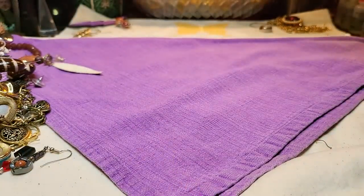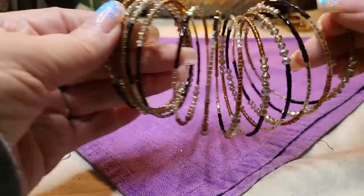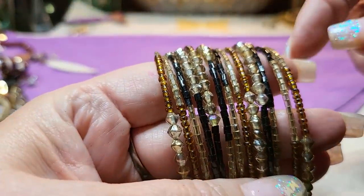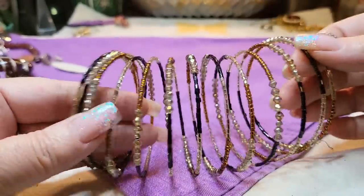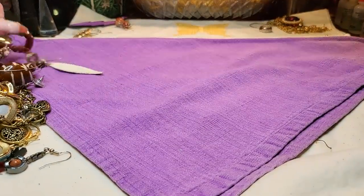Okay. Then we have another bracelet. This one's memory wire. Brown, clear, or AB coating. Black. Oh, that's cute. Okay. Oh, we have a stone bracelet.